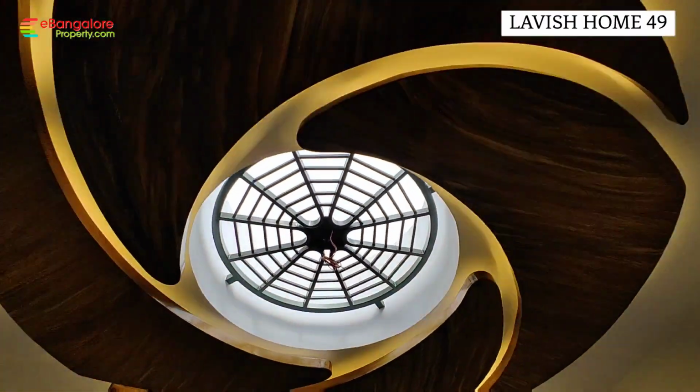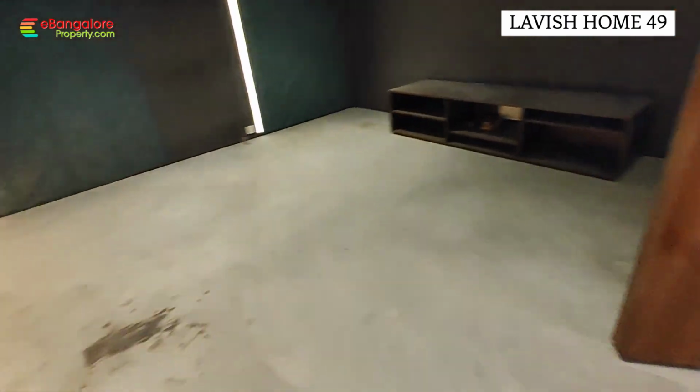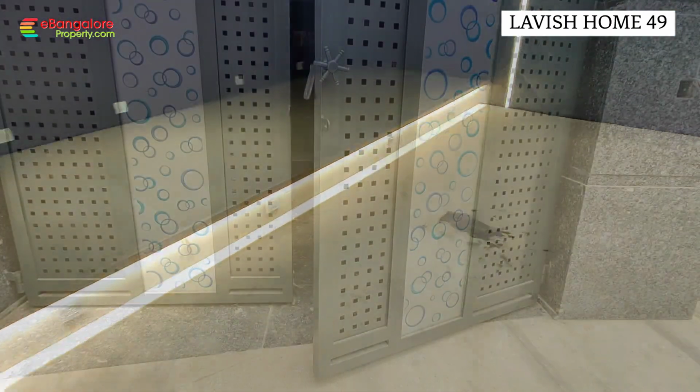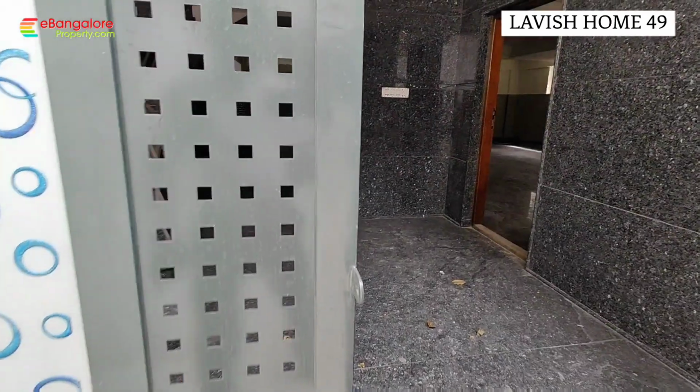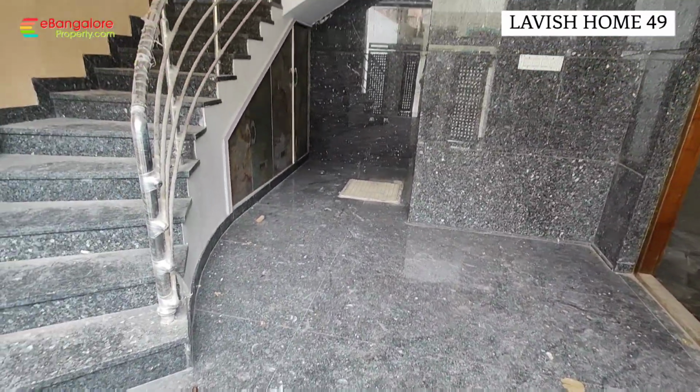This is Lavish Home number 49, a brand new independent house available for sale in RajaRajeshwari Nagar. Built on a 30 by 50 BDA approved Khata site. 30 feet wide tar road is there. Site is north facing. Door is east facing. All planned as per Vastu.